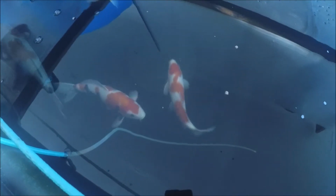So hopefully now we're through the worst of it with the achiever. Who knows? This is koi keeping, but you know. Seems a bit happier, so it can only be a good thing, can't it?